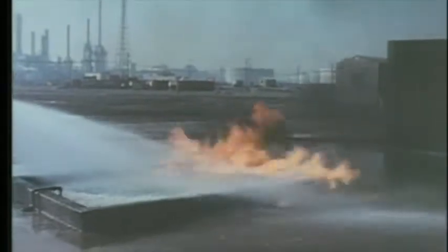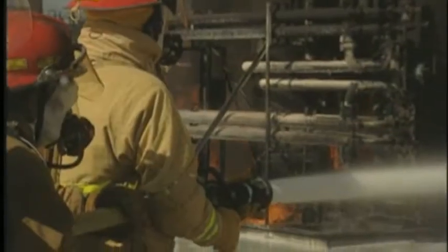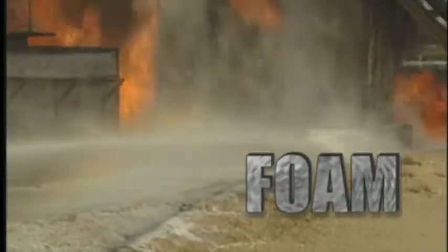Although a hose spray may extinguish a small Class B fire, water is usually ineffective because it sinks to the bottom of a hydrocarbon fuel, often does not cool the fuel below its flash point, and may also spread the burning liquid. To solve this problem, fire protection professionals developed firefighting foam.